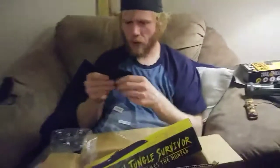But yeah, it says folding wallet. It's kind of a small wallet. I think you might crush a credit card or something in it. But that is pretty nifty, especially for, I don't know. Yeah. You said last but not least. It's definitely last and least.